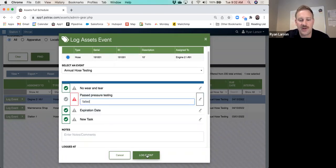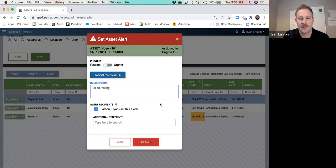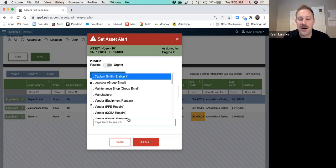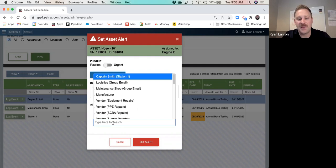We can set an alert, and when we log this event, because we had an issue, it's going to create an alert notification. If there are any pictures, like if we're on our phone or an iPad, we can use the camera and attach pictures if we'd like, or add another description. Based on the type of asset, it's going to be sent to the appropriate recipients. In this case, it's just going out to me, but you can have other required recipients and they would show up right under my name. You can also add optional people as well.